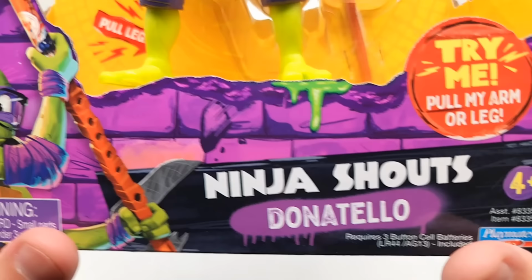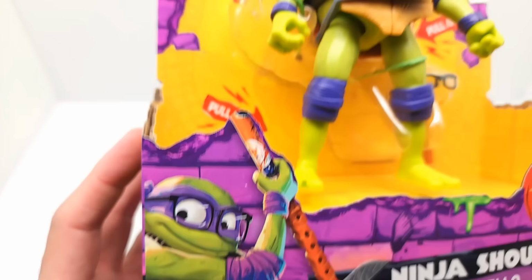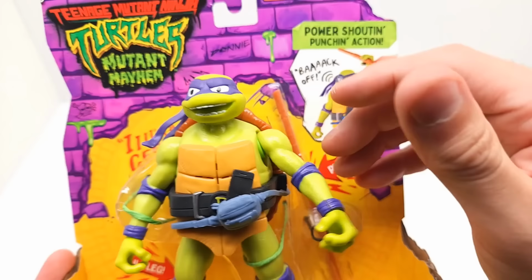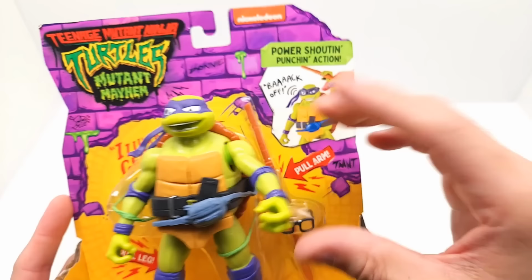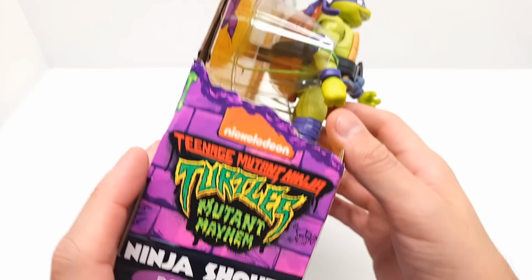All right. So let's take a closer look at this Ninja Shouts Donatello. Try me, pull my arm or leg. Wow, I didn't know that was the case. I overlooked that part. But check this out. Power, shouting, punching, action. Remove this tag to activate. Try me. Well, how many sounds do we got here? Interesting.